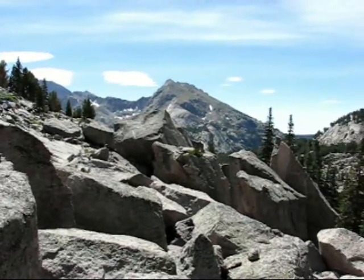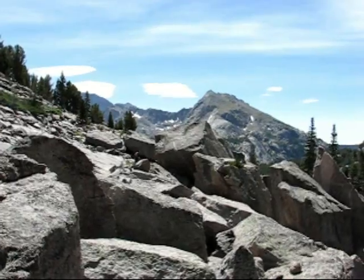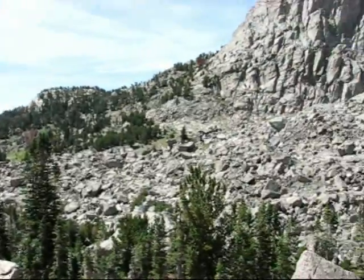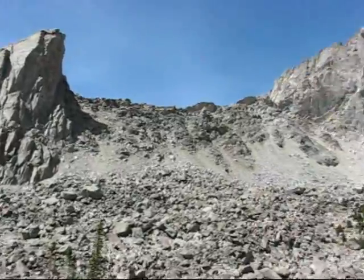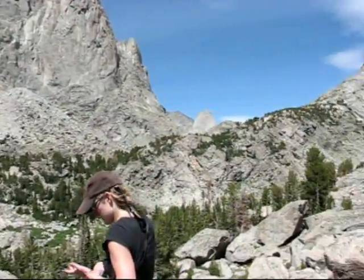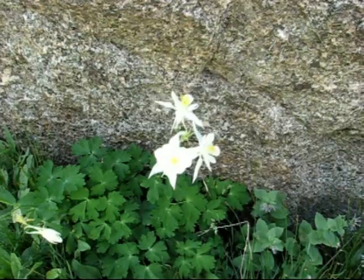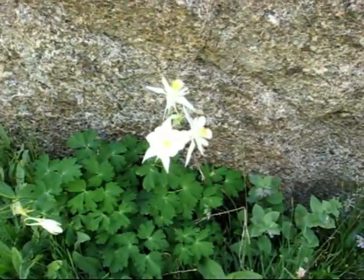Okay, here we are again, August 2008. Wind River Range, up above Big Sandy Lake. And we're maybe two-thirds, probably three-quarters of the way up to Jackass Pass. There's Warrior. And this is War Bonnet. And we're going to go right up into there and circle around. It's really nice finding some columbine. Those are good plants.